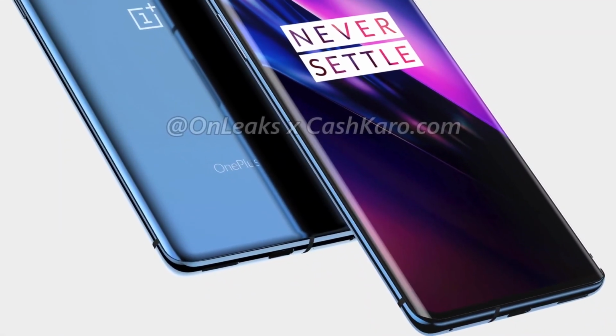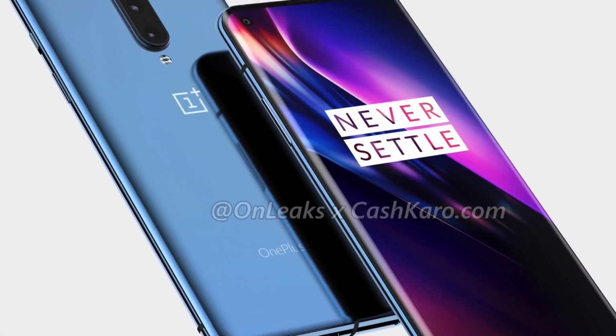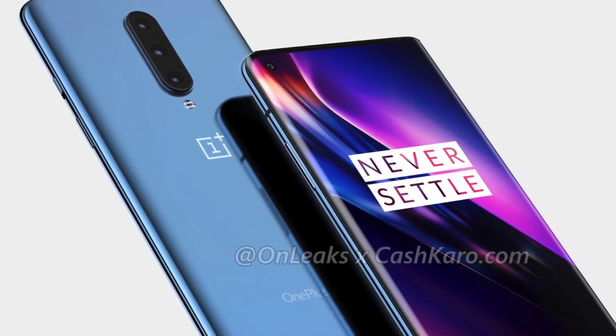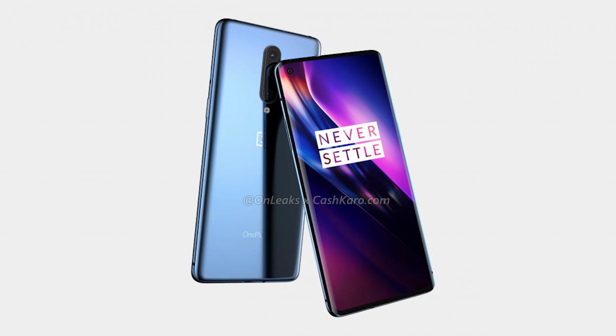OnePlus is finally rolling out the much anticipated wireless charging feature in the OnePlus 8. Other than this, OnePlus has also modified the design of the device speaker at the bottom. Unlike its other recently released model like the OnePlus 7T, OnePlus has given a smoother edge to the bottom speaker in the model.